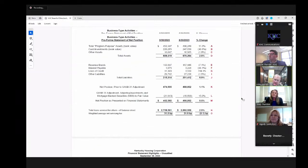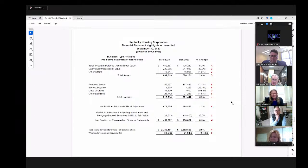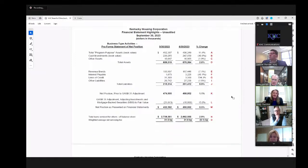Yes, absolutely. The GASB 31 adjustment with interest rates going down will change probably by December 31st. Will it not? I'm not sure if it'll change by December 31st, but yeah, as interest rates go down, we will be able to take those losses back and write those investments back up. It'll be more favorable to us. Yes, right? It will. Okay, thank you.